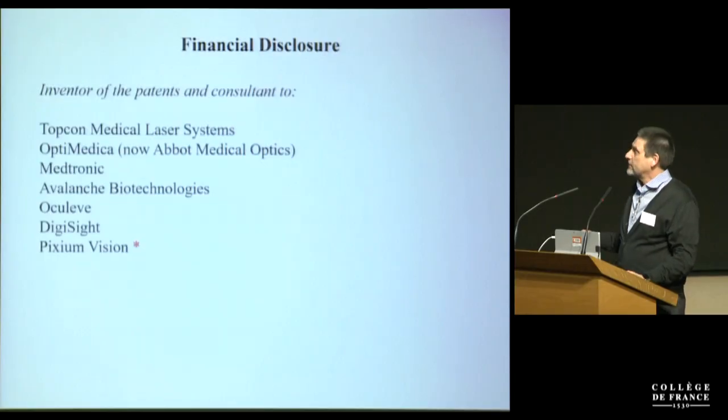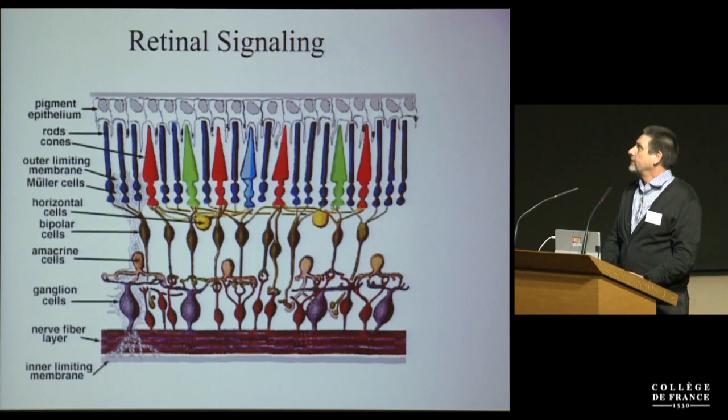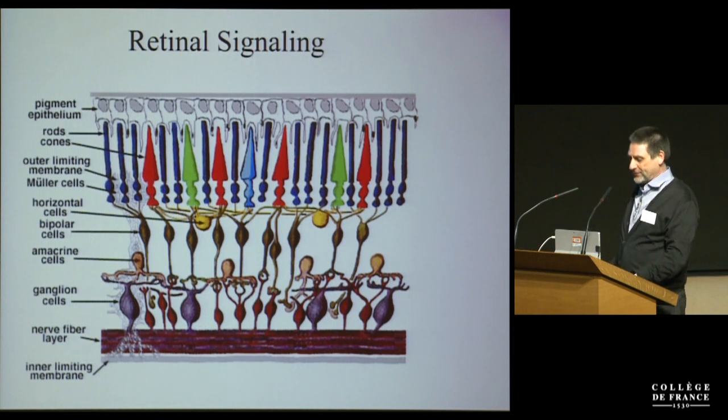So I'll present our development of photovoltaic arrays for restoration of sight. I want to start with the acknowledgement that I am a consultant to Pixium Vision. This is a French company here in Paris that commercializes this technology. There was a very nice introduction and broad review, so I will not dwell on the introductory part.